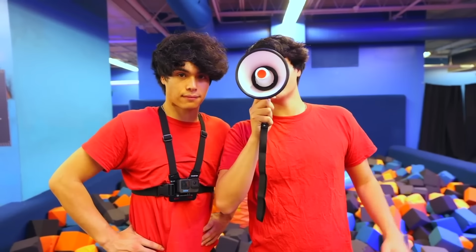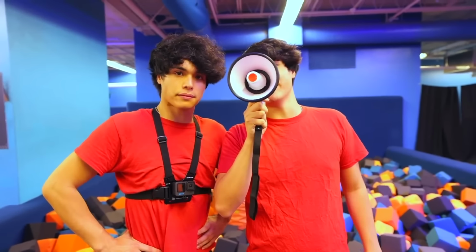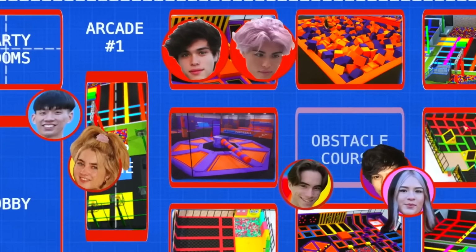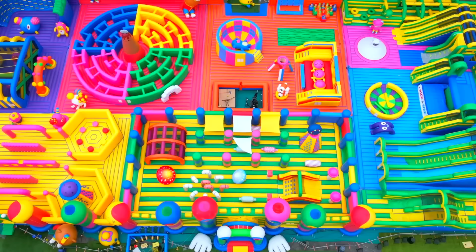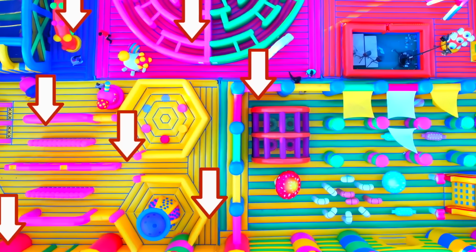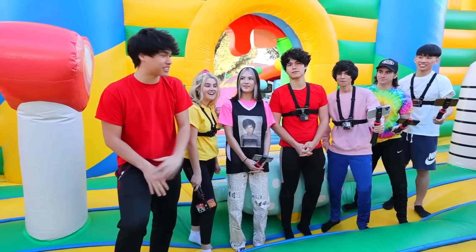The final five come out of your hiding spots for the big announcement. All that CC no-no didn't go to waste. But it's kind of sticky down there, though. And we're in, baby. Let's go. All five of you guys have made it to round two, which is going to be at the world's largest inflatable with literally hundreds of places to hide. You guys have 30 seconds. Go!